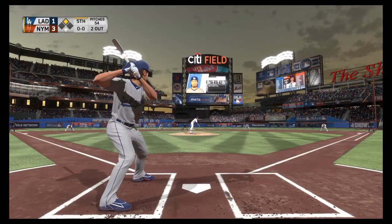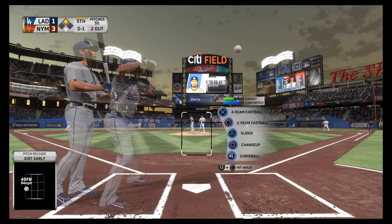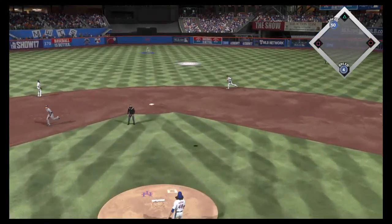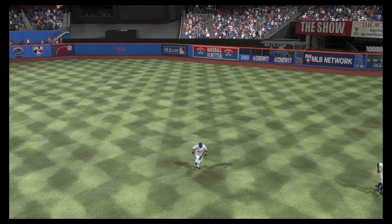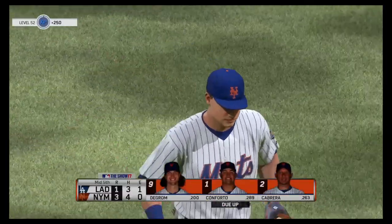Yu Darvish will stand in for the second time now as he looks at a called strike. It's 0-1. Lifted into the air to shallow center. Conforto on the move. He gets there to make the catch, and that ends the inning. 1 left for LA. They still trail here 3-1.